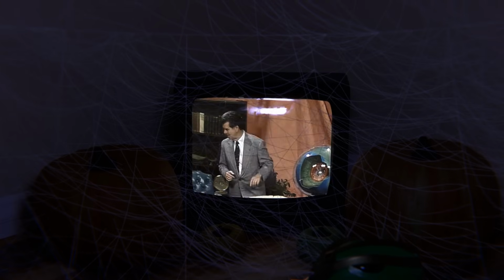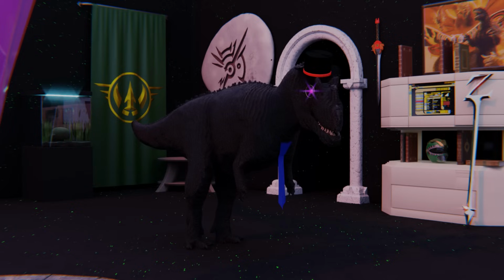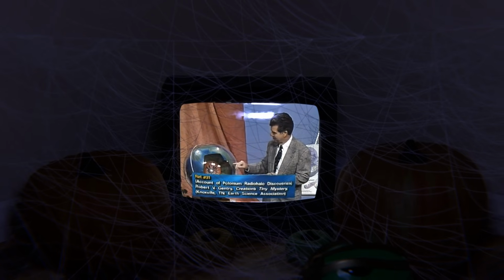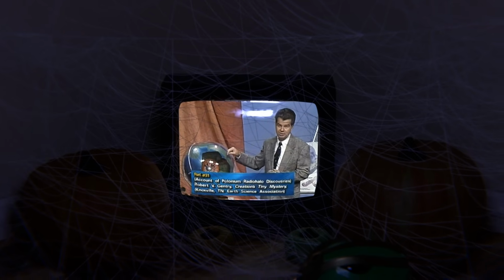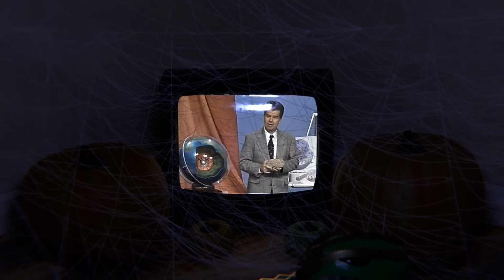I have with me a piece of granite. Dr. Robert Gentry is a world-class scholar. That's creationist for buffoon. And Dr. Gentry has analyzed over 200,000 samples of granite worldwide. Here come the polonium halos. Some of these samples have been brought up from core drills deep in the crust of the earth. Some have been located on the surface of the earth as well.